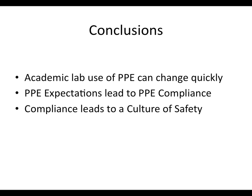Our conclusions. Academic lab use of PPE can change quickly. We've demonstrated that within a relatively short period of time, we can see dramatic changes in the behavior of researchers and the behavior of PIs. We want to point out that PPE expectations can lead to PPE compliance, and compliance leads to a culture of safety, which is really our ultimate goal here in academic institutions.